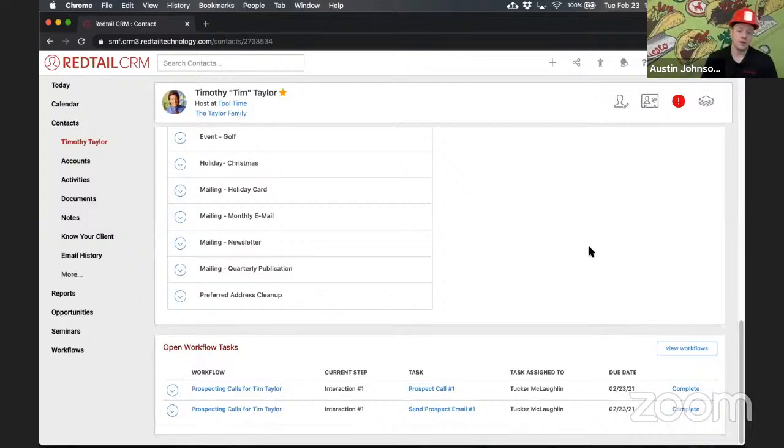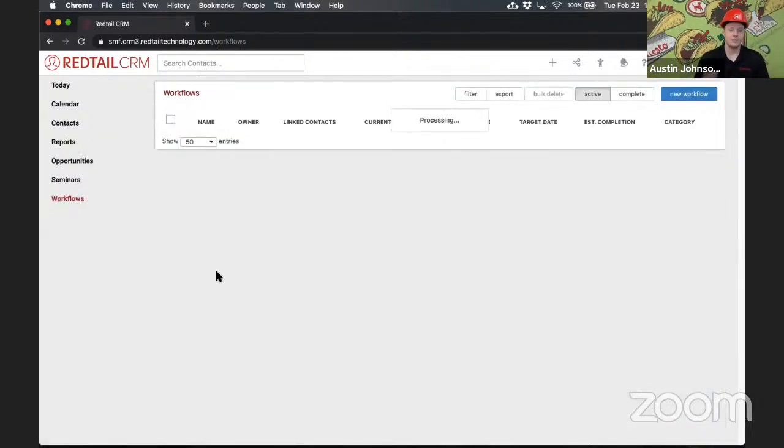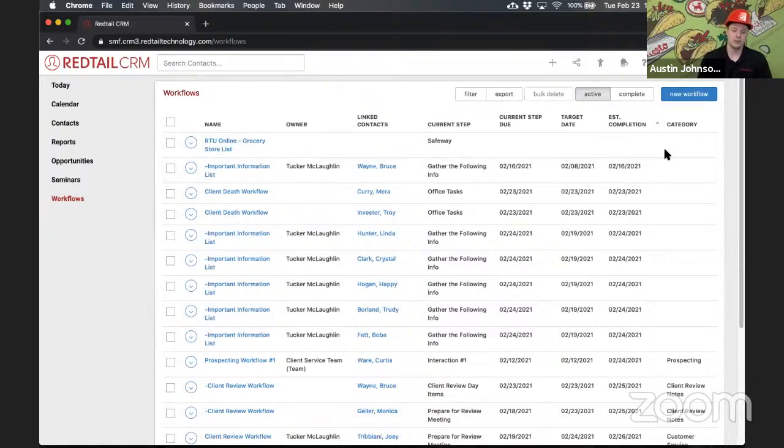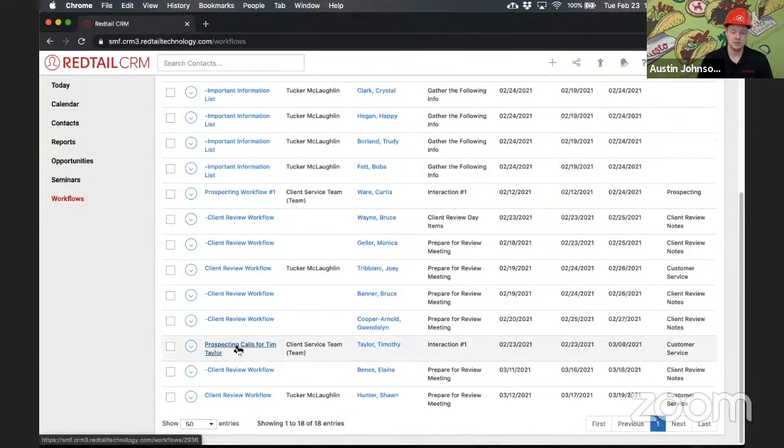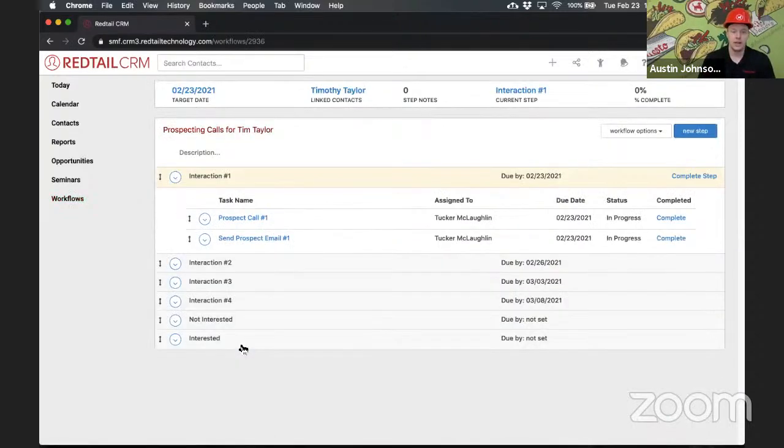Now, we also have the workflows tab there on the left as well. Again, we see the high level overview. So these are all of the workflows currently happening in the database. But if we scroll on this list, we should be able to go down to the prospecting workflows and we could see there's our workflow for Tim. Now, if I want to see more information, I'm going to have to click into it. And there's my workflow, just as I saw it on my today page, my calendar, on Tim's record, and of course in the workflows tab.